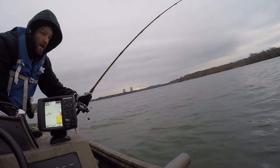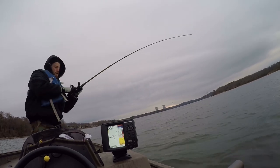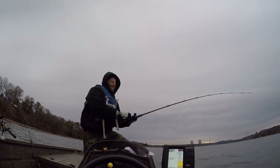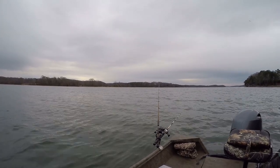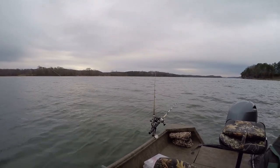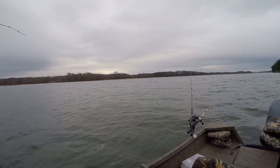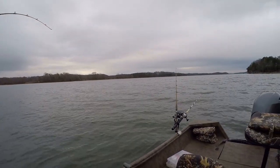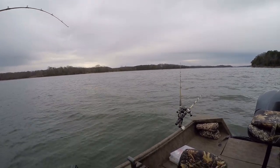I think he's got it. Yeah, he's got it. Oh, this is a beast. First fish in the boat. Bring them up from the depths. Get on up here, boy. Oh, yeah. Bent rod. He's shaking down there. I think he's like 8 pounds. On steroids. Yeah, small fish on steroids.